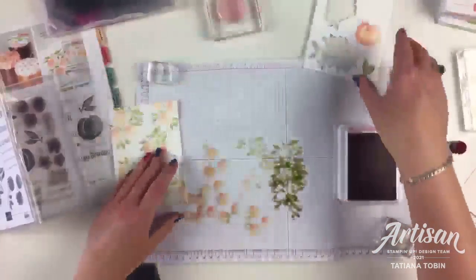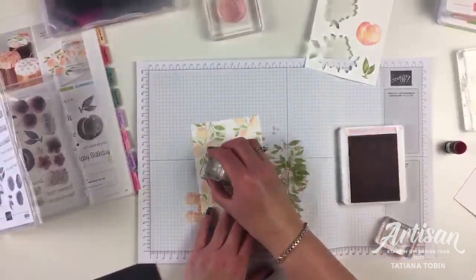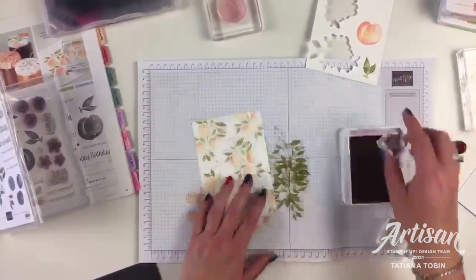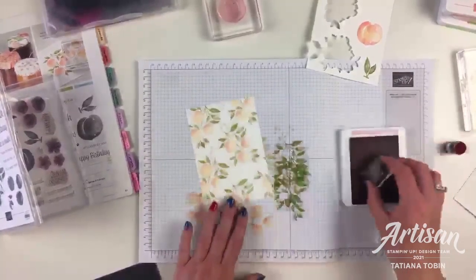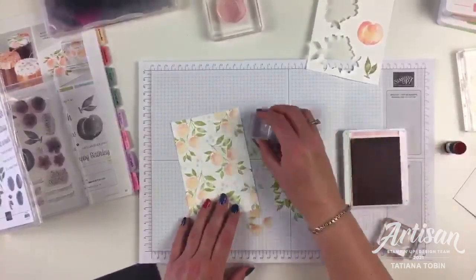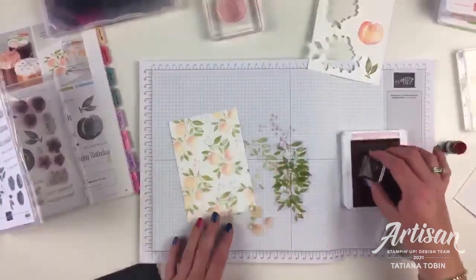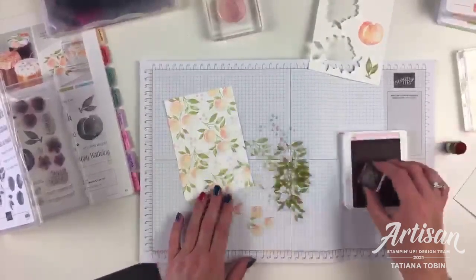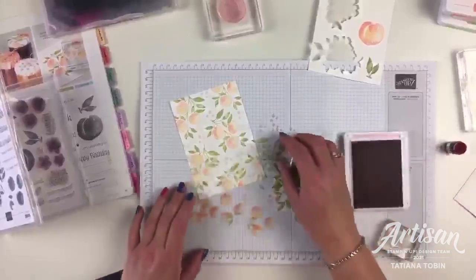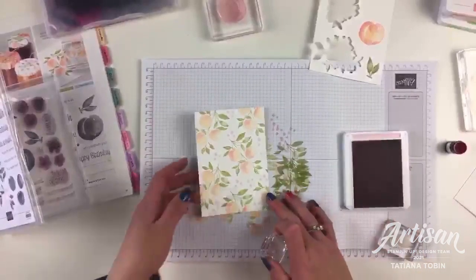Okay. Oh, we need the dies. I'm stamping off as well, even though this is a fairly light colour. It looks nicer. Because light colours, I don't want them to take over the background, but I definitely like it, it looks better, like the flowers are at the back and the peaches are at the front, because of the size difference, isn't it? Isn't that cute?